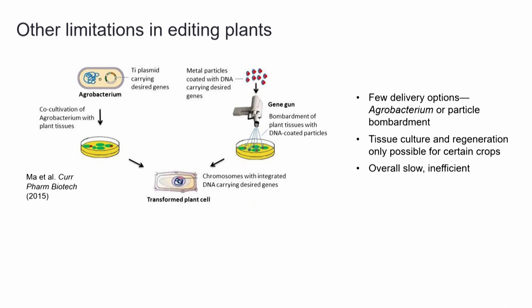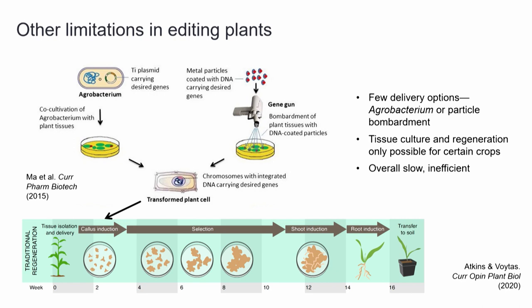And then once you do this, generally you have to regenerate these little bits, pieces of plants, into a full-on plant using a process called tissue culture and regeneration. It takes a while to go from these little blobs called calli all the way to a full-on plant. So this whole process is slow and doesn't work super well for every different cultivar of every plant you might want to be working with. And if you can't get past this step, it's hard to apply gene editing.